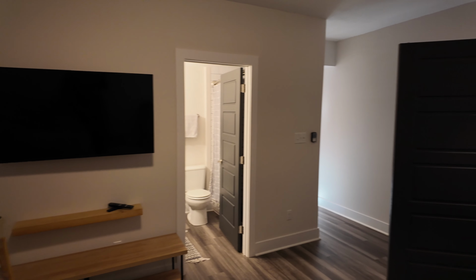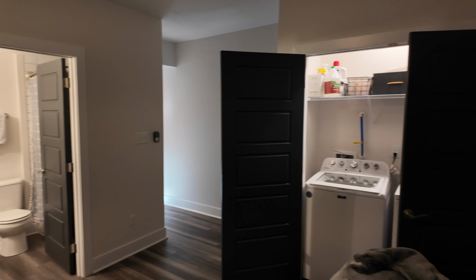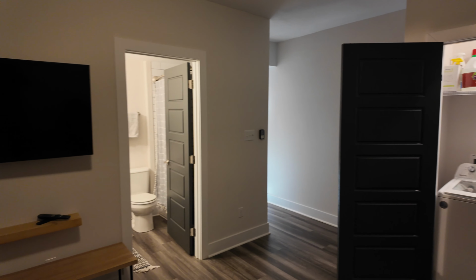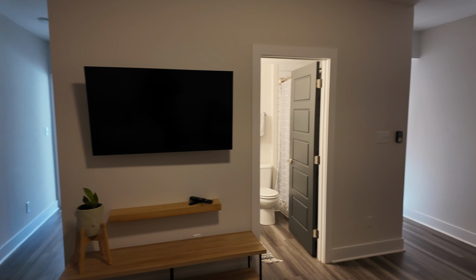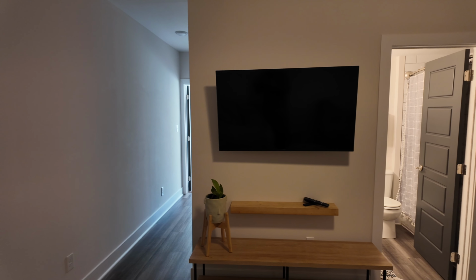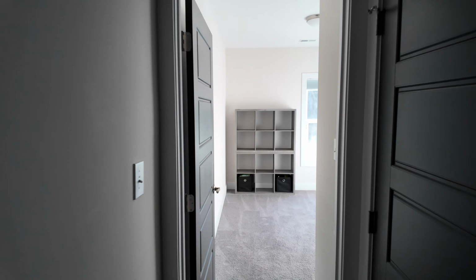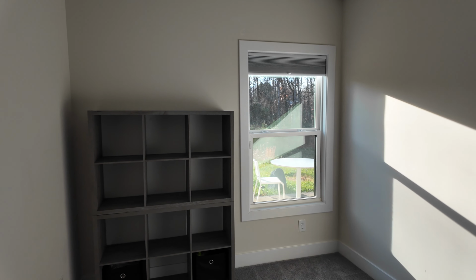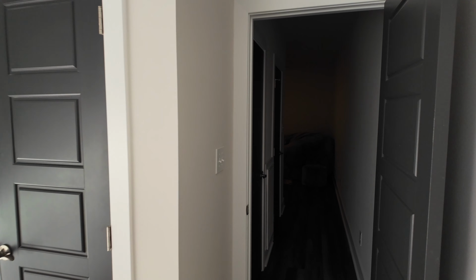Again, all luxury vinyl plank. You have your washer and dryer over here in the corner with the doors, and you have another full bath right there, and you have another TV here. So if you have kids, guests, great for Airbnb stuff. If maybe the adults want to stay upstairs and watch something, the kids want to come down here and play games or do something. And then over here we have our 3rd bedroom. Pretty good size and good light, and another good closet there.